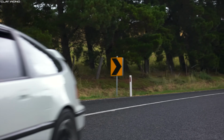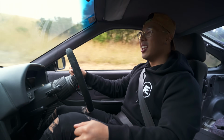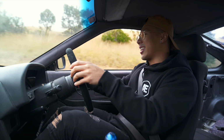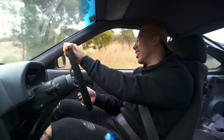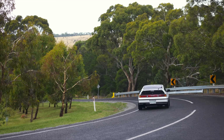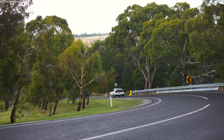It's just so good. I would love to take this car out on the track and to truly enjoy it, because I think that's where this car would shine. But as it is, out here on the street, in the hills, it's so bloody good, guys.